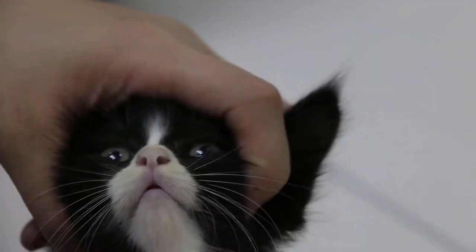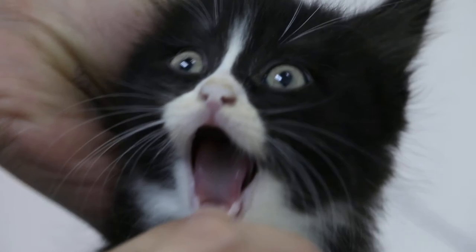Open the mouth. Now can open. Is it all pale already, the nose? Open like this. A bit pale, yeah. Open the mouth like that. Anything ulcer? No ulcer. Okay, thanks.